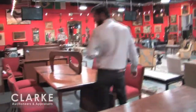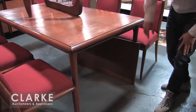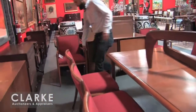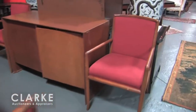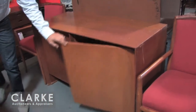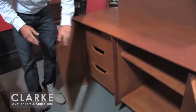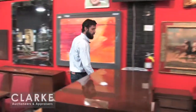Also in the Robsjohn-Gibbings category is a nice saber leg dining table with a leaf, with 8 dining chairs, 6 sides and 2 arms. The chairs are very nice, with matching red upholstery. And from the same estate are these 2 Robsjohn-Gibbings for Widdicomb servers. It's a nice long server with the kind of mysterious door front, and this one has the same design yet shorter, with door and shelf interiors. This one has drawers to the left. The other one has drawers on the far left door as well. These most likely need to be refinished, but structurally they're in great condition.